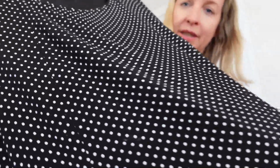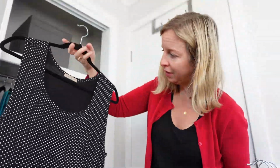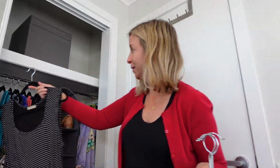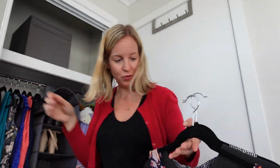This one I bought new. It's like a polka dot, very soft material. Did not wear this heaps last summer, so watch this space. It may go after the next summer season if I don't wear it too much.